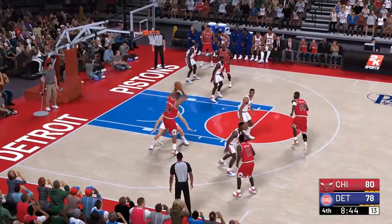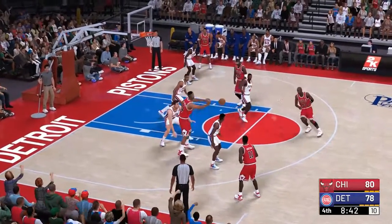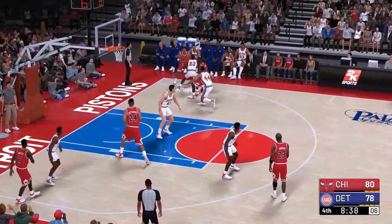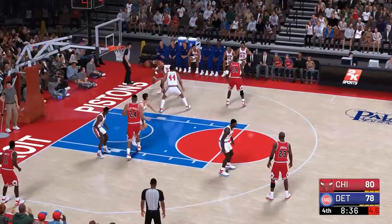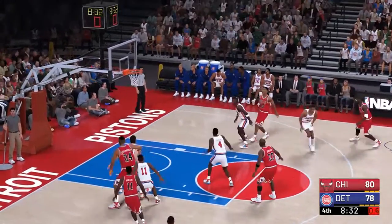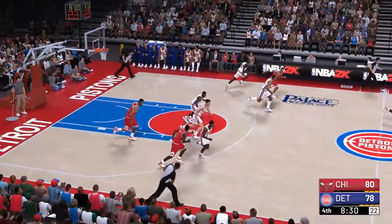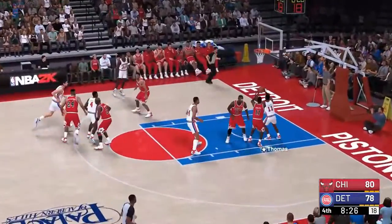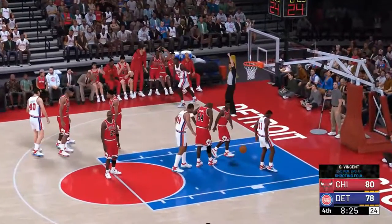Cartwright against Lambier. Cartwright the pass to Jordan. Grant kicks to Pippen. And misses it off the right side of the rim. And the Pistons with possession here. Here in the fourth, they've allowed just 4 points.